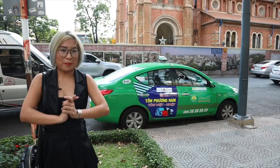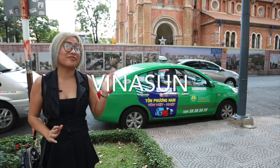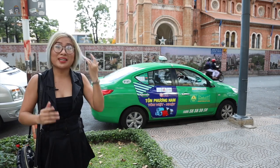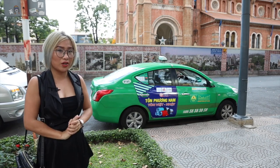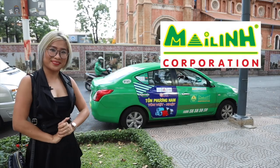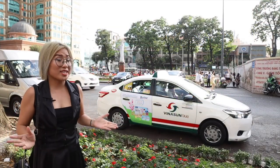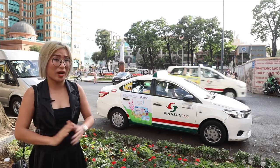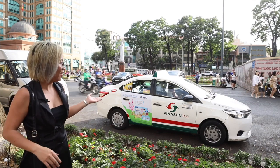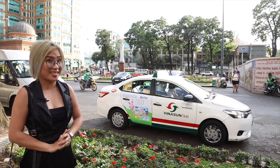There are two popular taxi brands in Vietnam, Mai Linh Taxi and Vinasun Taxi. And here is Mai Linh Taxi. Mai Linh Taxi will have a green color and have a logo on the car. And this is Vinasun Taxi. Vinasun Taxi usually have a white color, and this is what a Vinasun Taxi looks like. Most Vietnamese people prefer Vinasun Taxi.